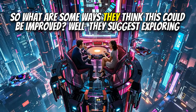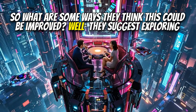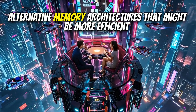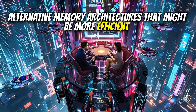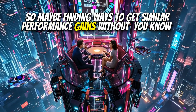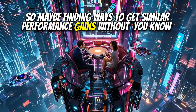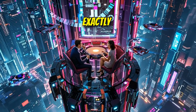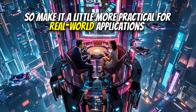So what are some ways they think this could be improved? Well, they suggest exploring alternative memory architectures that might be more efficient. Okay, so maybe finding ways to get similar performance gains without sacrificing so much in terms of computational cost. Exactly. So make it a little more practical for real-world applications.